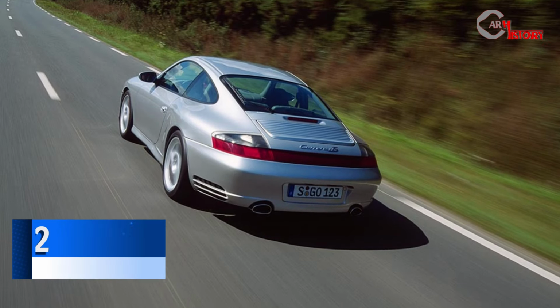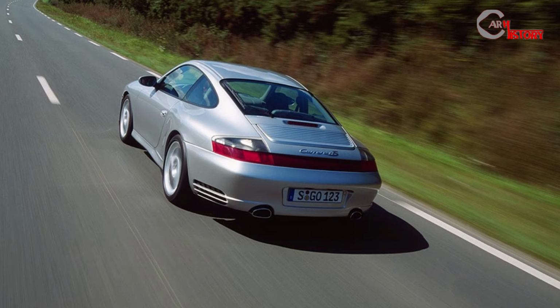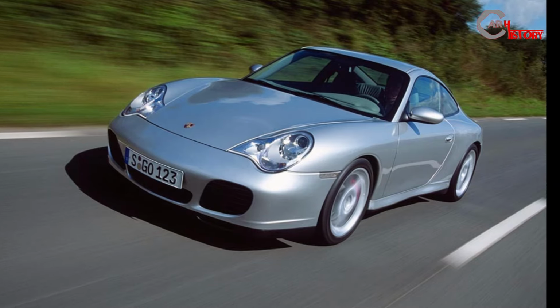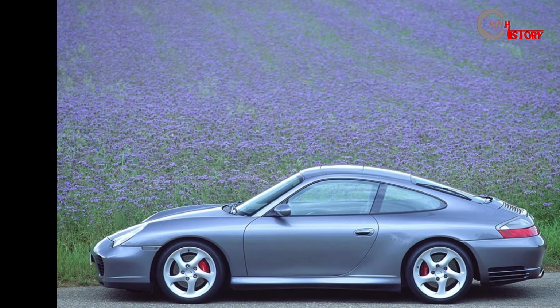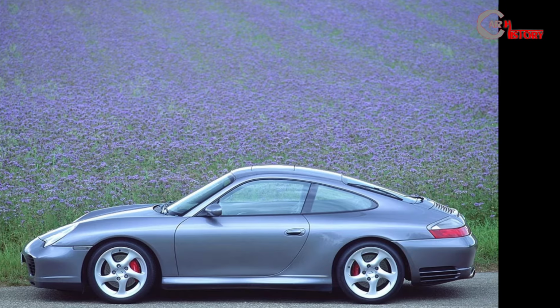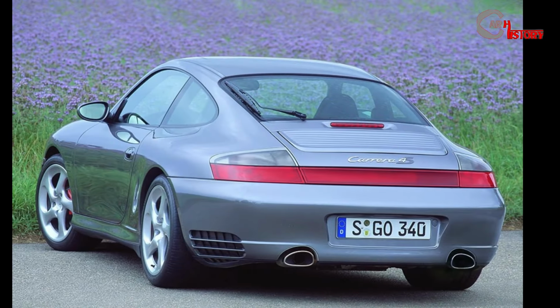The 996.2, 2001 to 2004. Water-cooled 911s also kicked off the habit of major midlife updates. The 996 received its big facelift in 2001, with attempts to appease critics of its styling, an updated interior, and a new glass-roof Targa variant, though it was nothing like as stylish as its ancestors.